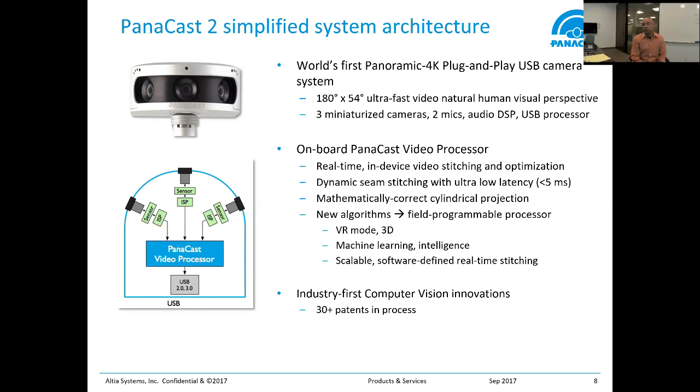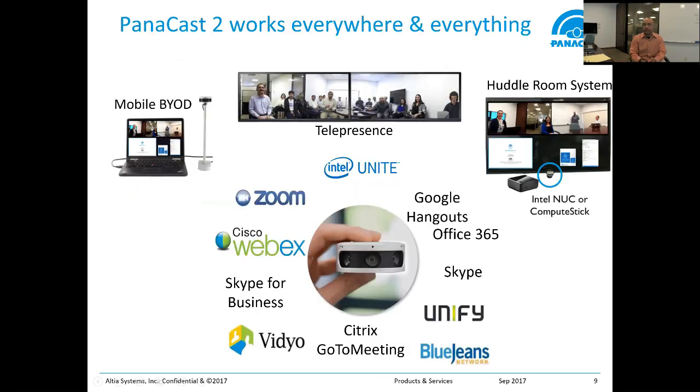A good question. No, you do not have to download any drivers. You do not have to download any software to run your Panacast with your Windows, Mac, or Chrome for meeting boxes, or even Linux devices. I'll talk more about that in my next slide. Because it's a USB plug and play, there's no driver to download except for Windows 7. I know there's still a small or large, however you look at it, Windows 7 install base, but that requires that small driver. However, for Windows 10, Mac, Chrome for Meeting, Linux boxes, you do not need any driver. It's just purely plug and play.